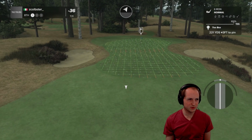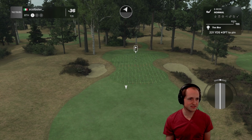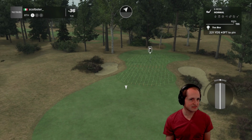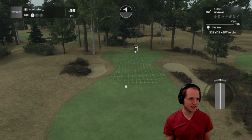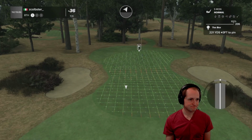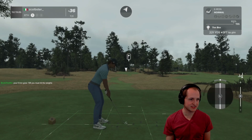So what do you do with this shot exactly? Just hope that you can climb the ridge? Because otherwise you're just way long. Yeah, this is definitely not ideal. Definitely not ideal. Carry it there first. Yeah, I'm gonna hit 6-iron.